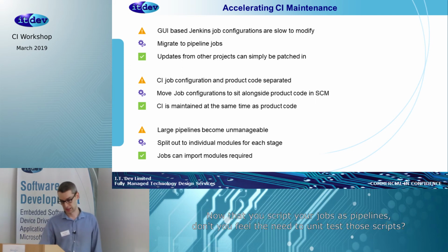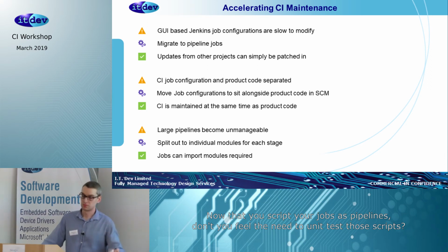Can I ask you a question? Yeah. Now that you script your jobs as pipeline scripts, don't you feel the need to unit test those scripts? I find that extremely hard to do. I don't know how to do it.